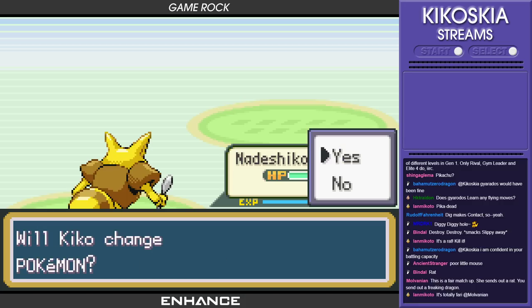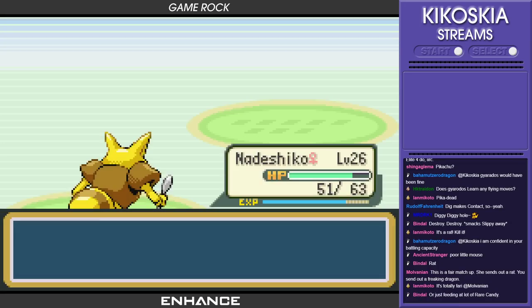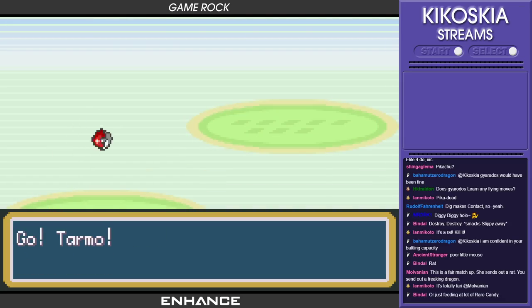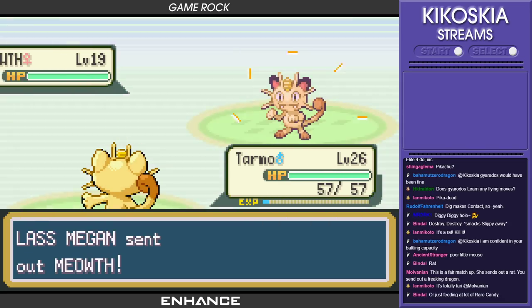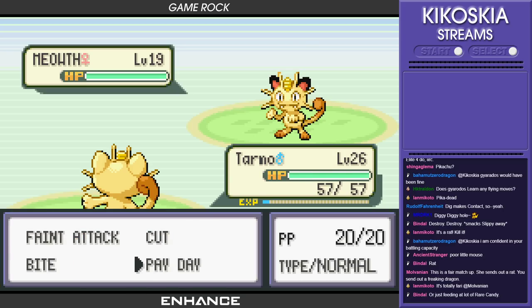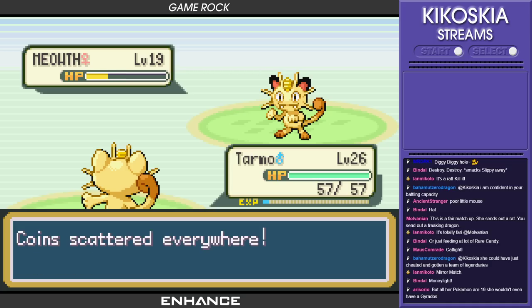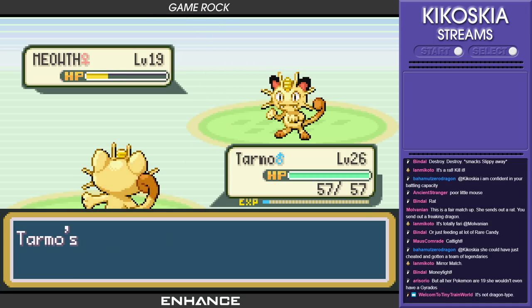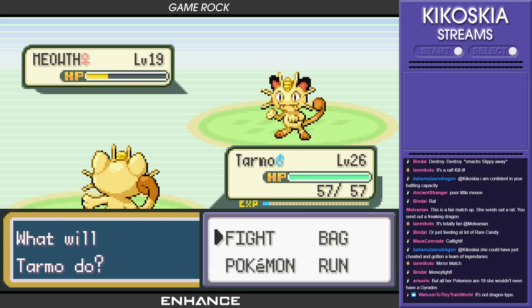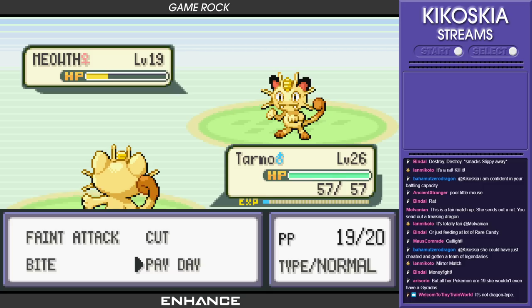Also, it's Meowth. You know what? There's only one thing we can do here. If it's a Meowth, we must oppose it with our Meowth. And throw money at its face! It is the only way! Yep! Money fight! Oh, wow! That hurt! Well, maybe if she'd have picked a few less Pokémon, the experience wouldn't be so spread out, and then she'd have a Gyarados!